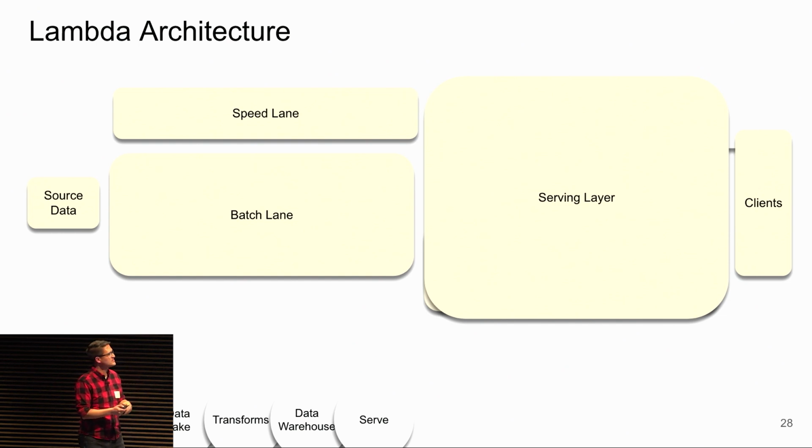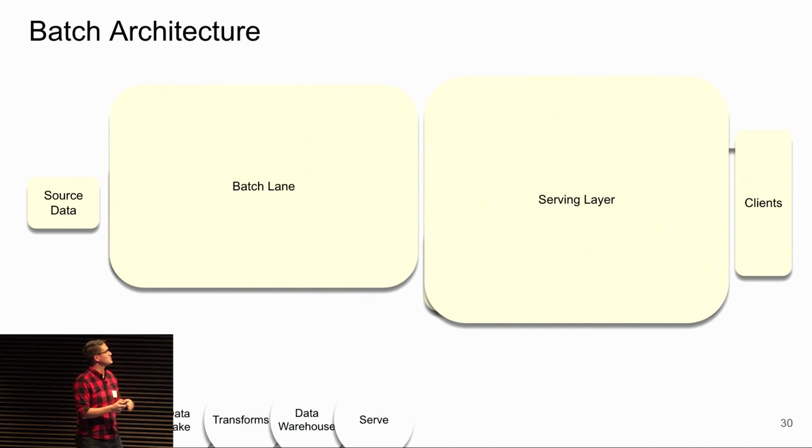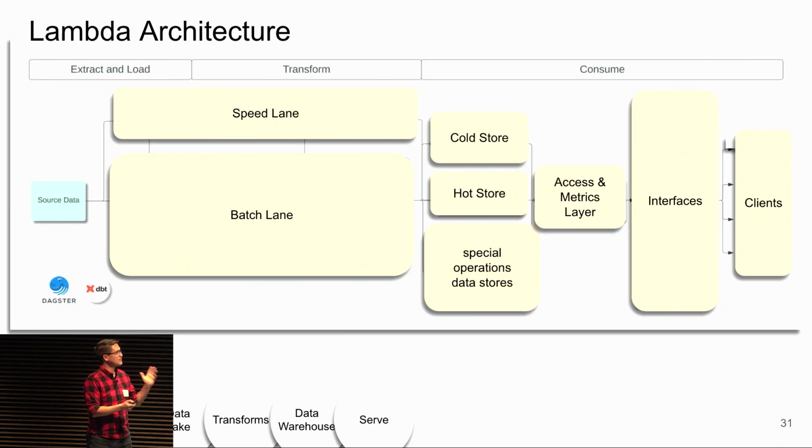The next type of architecture is a Kappa architecture, where it's simply everything is a speed lane, everything is real time, all that data happens instantaneously. The final one, and I made this one up, but I've seen this architecture a lot at lots of different companies, is just the batch architecture, where they don't account for that speed lane. We obviously landed on the flexibility choice, which is the Lambda architecture.